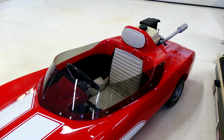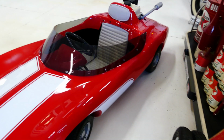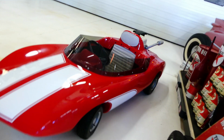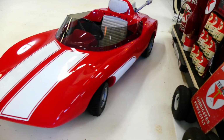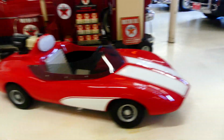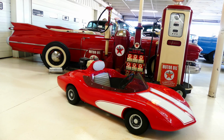Read the description on our website at cruisinclassicsinc.com. You'll find out a little bit more information on these vehicles. But it is turnkey and ready to go right now. And we'll put the caddy in the background so you can see the scale. Very cool ride.